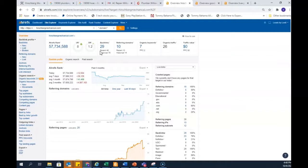Some are better than others, but the more backlinks you have, which is another website referring back to yours, the more it gives Google the ability to say, yes, we want to rank this man on page 1, which is really going to translate to a hell of a lot more business. I'm going to show you why. So you only have 29, you had 76, it's just been on a decline since, right?